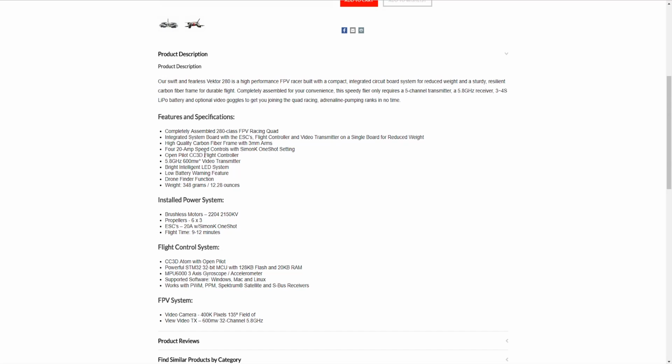4 20-amp speed controllers, Open Pilot CC3D flight controller, 600 milliwatt video transmitter, which is pretty high power for long distance. Usually it's either 25, 50, or 200, so this is the higher of those. Low battery warning, drone finder function, etc. I don't know if it has OSD, but anyways. It runs 2204s, 2150 kV, and a 6x3 prop with 20 amp ESCs, flight time 9 to 12 minutes.